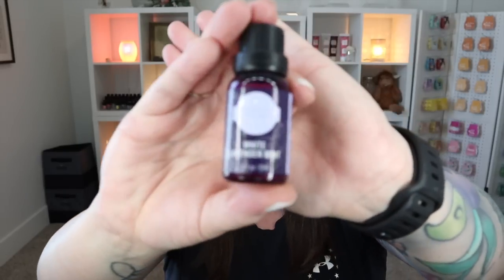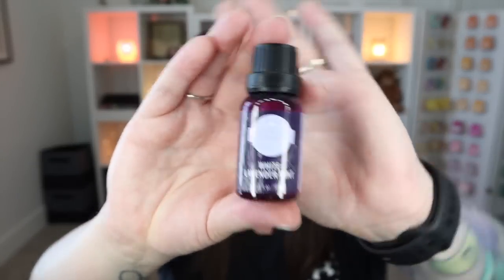Also was working through my White Lavender Mint. And this is really nice as well. I'm not typically big into minty fragrances, but when it comes to diffusing, it's a little bit different. And I just find that the balance between the lavender and the mint is really nice. So really love that one.